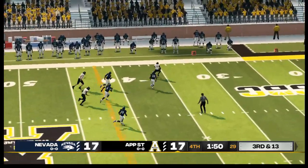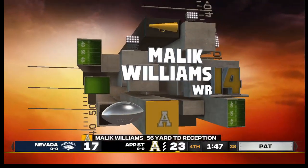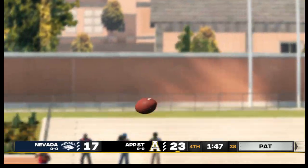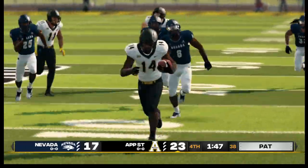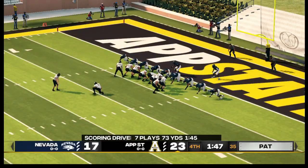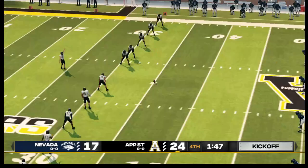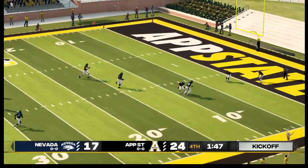He's looking for his man. And he's got him again. To the 10, and he scores. Touchdown. Big time pass play for the touchdown. On the extra point. So a 7-play, 75-yard drive, and it results in a touchdown. So our score, 24-17. They line up to kick this one away.